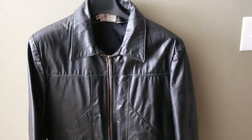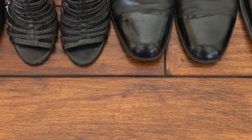Everyone owns something made out of leather. Jackets, skirts, pants, boots, shoes, sandals, heels, purses, gloves, hats, chaps. We like leather. We like the look, the touch, the feel, the smell. But what happens when you wear leather?